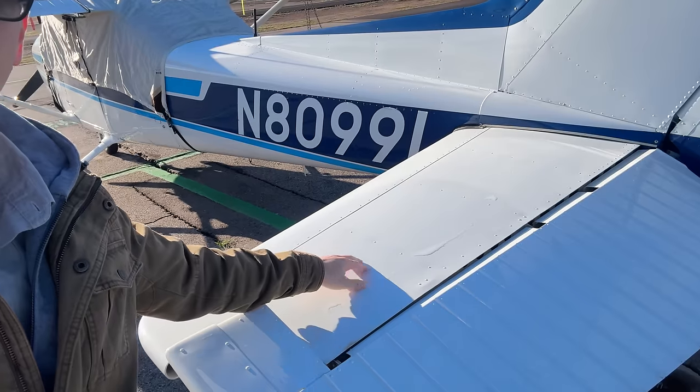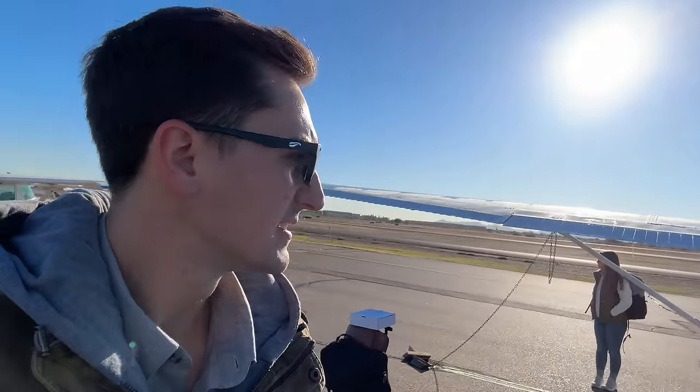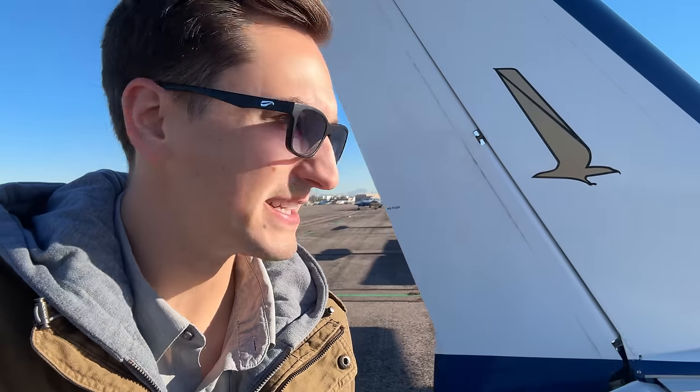Through here, and we have frost on the wings. The front of the wings are thawing out. They are just wet at this point, not frozen, and the tail here did have some frost on it, but now it's just standing water. So we've got a little bit of waiting to do. That was kind of built into my thoughts this morning for our time buffer.